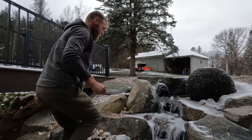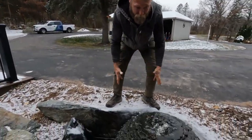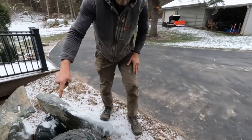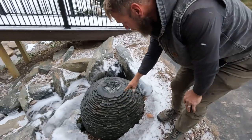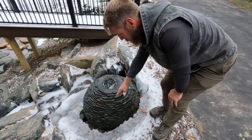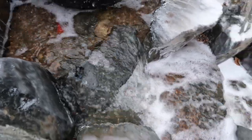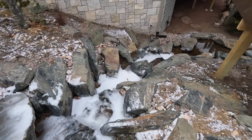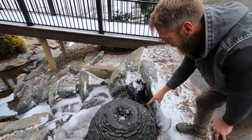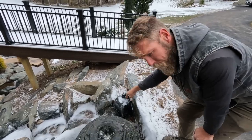So as we get all the way up here, this is that area that I'm talking about. This is that upper pooling area. This is all inside the liner. Our 3-inch line comes right in through here through a bulkhead fitting in the liner. And then there's a manifold underneath this sphere. So we've got part of our 3-inch line feeding the sphere, and then the other part is discharging down below, actually starting off the waterfalls. So we're only using about 1,000 gallons here, and the other maybe 5,000 or so is all coming through the other part of that manifold.